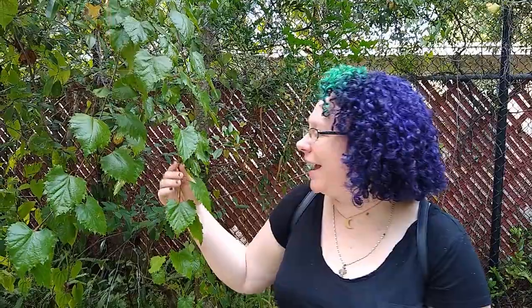Now, unfortunately, this species is not currently in fruit or bloom, so I can't share with you any images of that. However, I can share with you some of the benefits of the grape leaves.